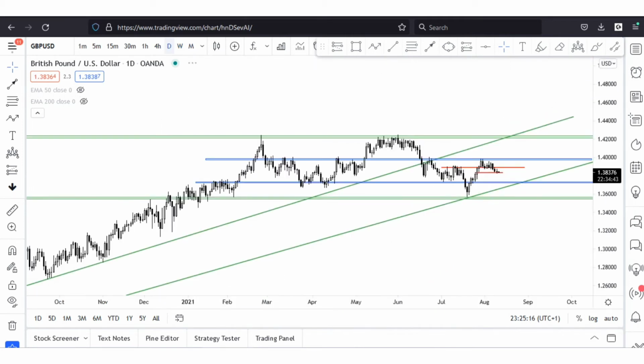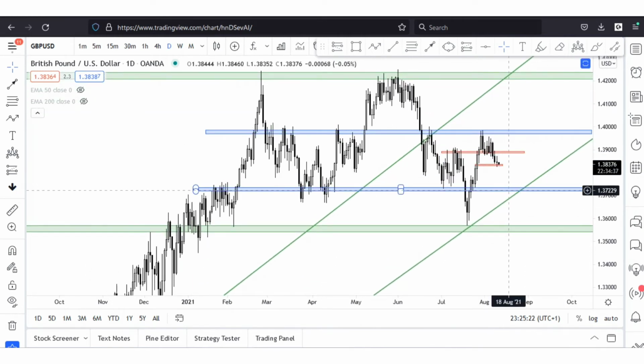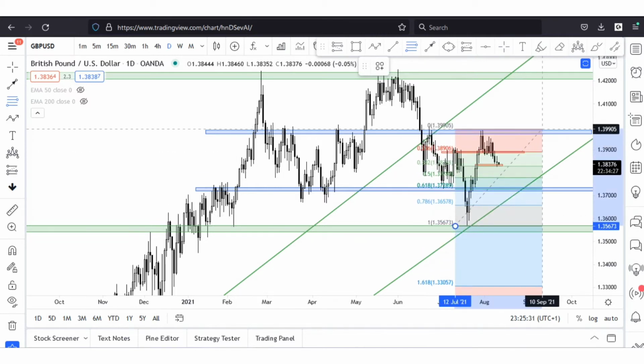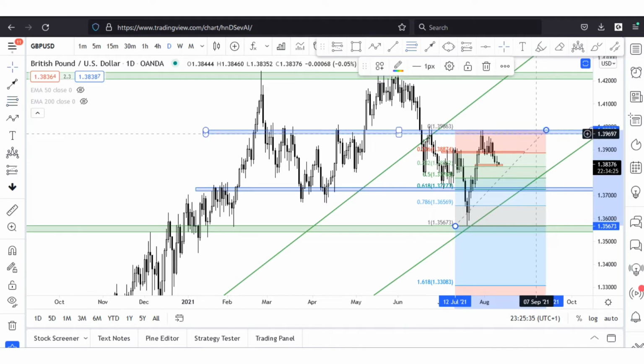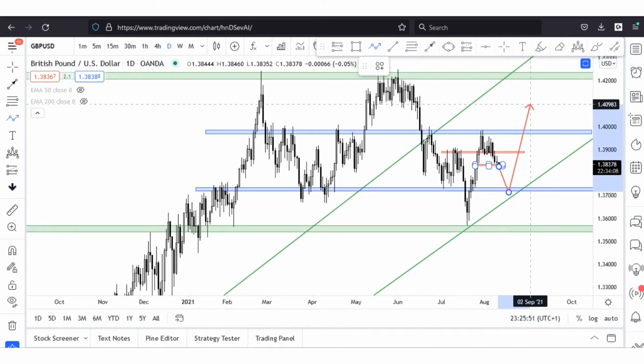On the daily time frame, we can see that price has started making that retracement down to this support level over here. And the reason why I believe that price may get to that level is if you draw your Fibonacci retracement from the swing high to the swing low, you can see that this support level coincides with the 61.8% Fibonacci level. So I'm expecting price to get to that level before retracing back up. Okay, so this is essentially what I'm expecting, a move back down here, then to the top.